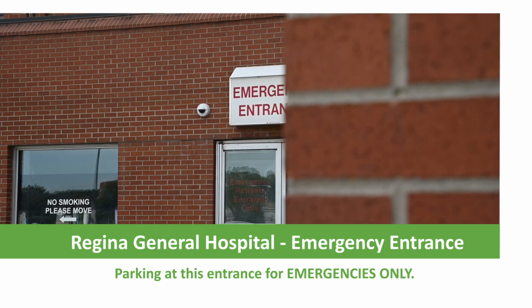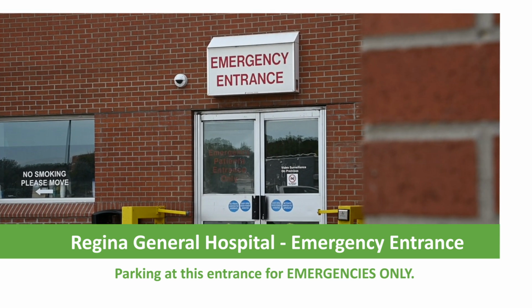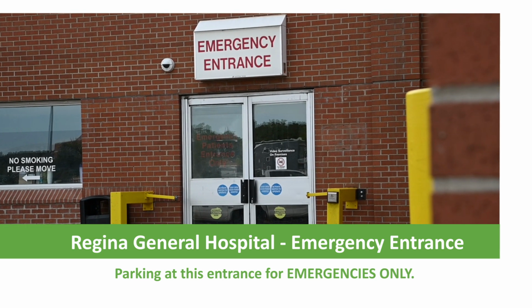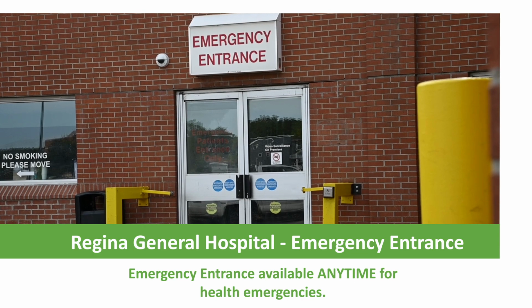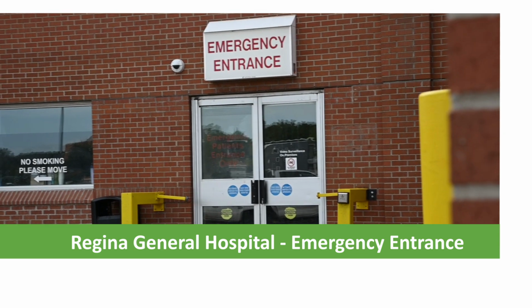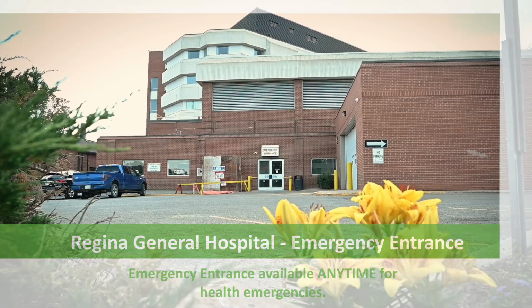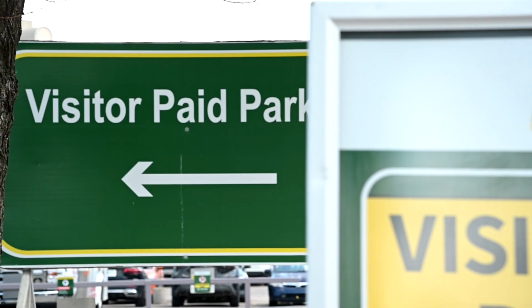The emergency entrance is located to the east of the main entrance. If you go to the hospital between the hours of 6 p.m. and 7 a.m., you will use this entrance. And of course, this entrance is always available anytime you are having a health emergency. There is emergency parking close to this entrance, but if you are not experiencing an emergency, please try to park in the paid visitor parking or street parking.